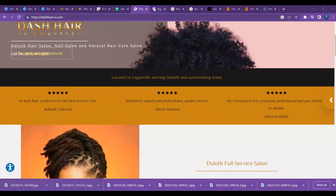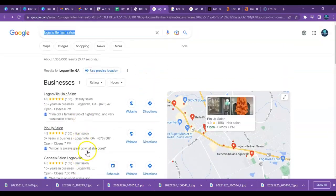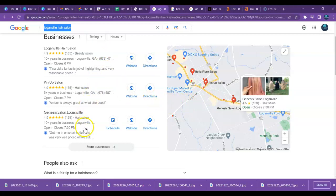So for example, when I go over to Google and I type in Loganville Hair Salon, these are the businesses that pop up first, right? And it's always right next to the map. And we call this the map pack. This area right here has everything to do with your citations.